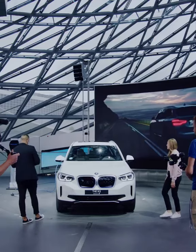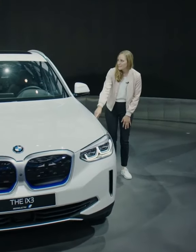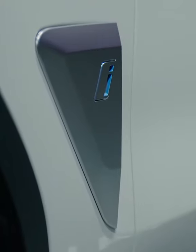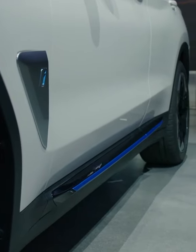So if we move to the side, you see here our BMW air breather with the BMW i logo. So you instantly recognize it as the all-electric model. And also at the door cladding. Very cool.